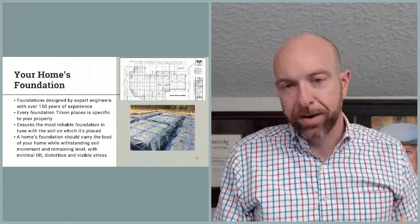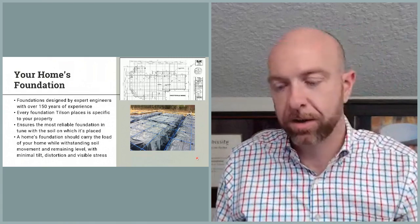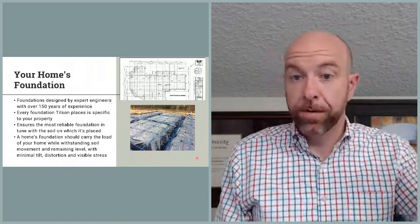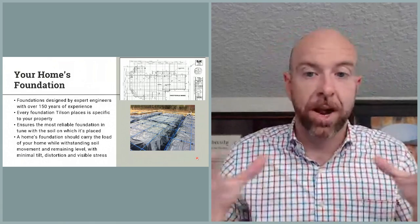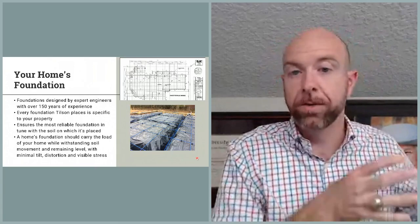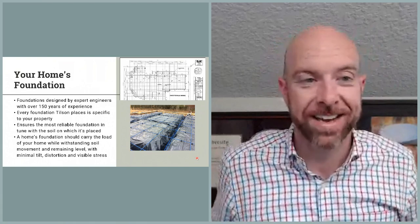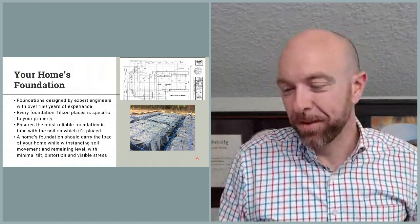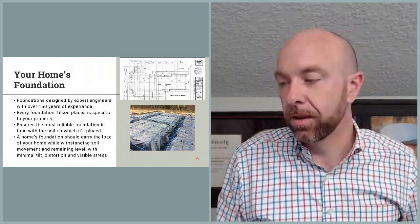But the foundation's got to carry your load, not just at the snapshot in time where we're doing the geotechnical investigation, but with all different types of moisture contents, because there's going to be some periods of time where it's really, really rainy, and there'll be other periods of time where there's a drought. And that's been that way, by the way, since time began. That's not new. But we want to make sure that the foundation performs in those conditions.